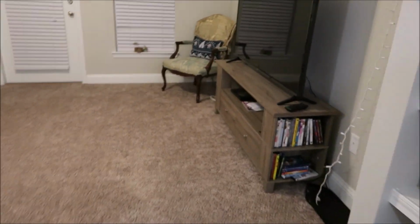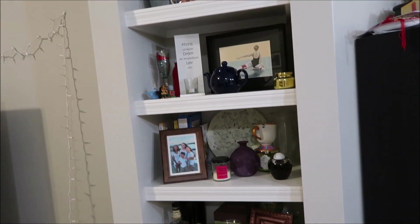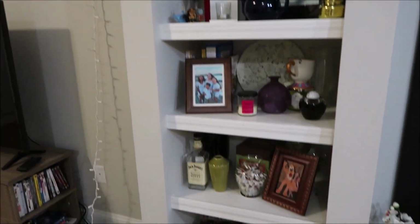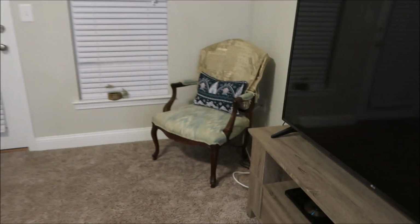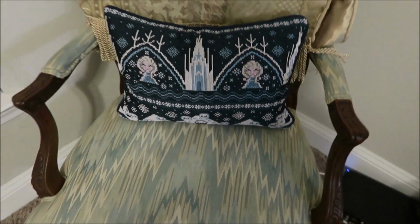Going over here to the living room area, we have a little built-in shelves here where I've just kind of put some things together. Again, not very organized. We're still working on our way to display everything, but this is where it is right now. Then I go over, we have our TV, as well as our TV cabinet, and we keep our DVDs over here. And then we have this chair kind of in the corner with a beautiful touch of Frozen in the accent pillow.